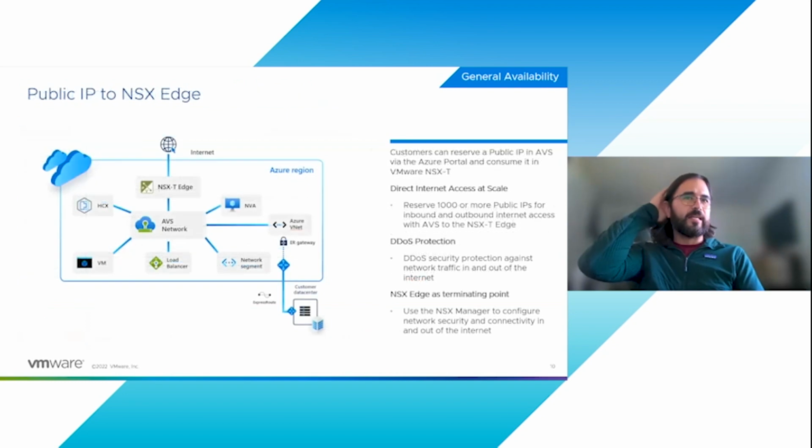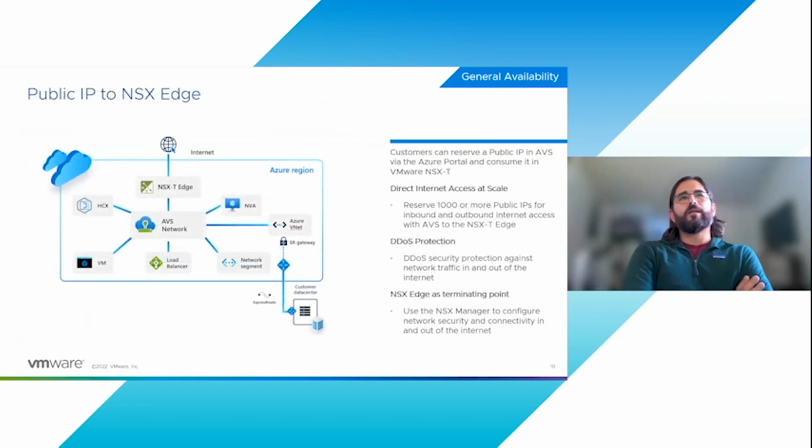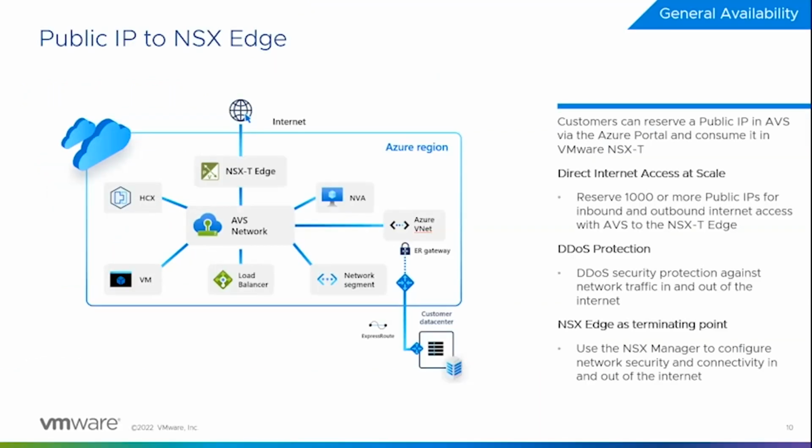If we move to the next slide, there's a little bit more about how public IP to NSX works. What we have on the left here are different components that could be comprised in your AVS solution. We have our Azure region, and we have an AVS private cloud in the middle. The private cloud can connect out through the NSXT edge device, and then out to the internet, as well as to these other components, typically through an Azure VNet over an ExpressRoute gateway and ExpressRoute circuit to your customer data center.